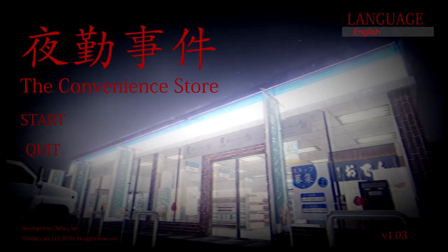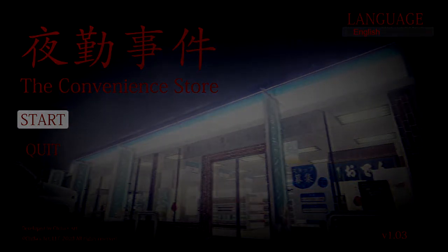This is the convenience store. What is the convenience store? Well, a convenience store, convenience shop, or corner store is a small retail business that stocks a range of everyday items such as coffee, groceries, snack foods, etc. But that's not what we're talking about today. We are in fact talking about the game, The Convenience Store.